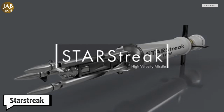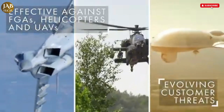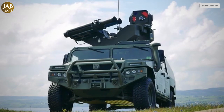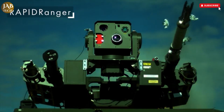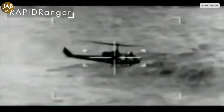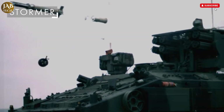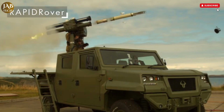Starstreak is a cutting-edge man-portable air defense system developed by Thales Air Defense, known for its unmatched speed, precision, and reliability in neutralizing aerial threats. This advanced missile system stands out due to its unique laser-guided technology, which ensures pinpoint accuracy in even the most demanding combat environments. What sets Starstreak apart is its ability to break into 3 high-velocity darts immediately after launch. These darts travel at astonishing speeds exceeding Mach 3, significantly reducing the time targets have to react, which is especially critical when dealing with fast, low-flying aircraft, such as helicopters, drones, and fighter jets.